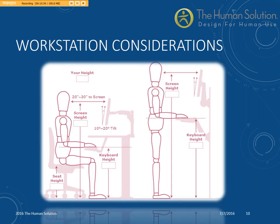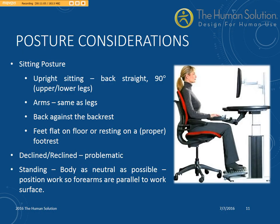So let's talk a little bit about workstation considerations, which is primarily what we all kind of want to know a little bit more about. Let's talk posture to start with. So our sitting posture, we'd like to start out upright sitting, back straight. In other words, your back is engaged to your seat, the backrest on your seat.